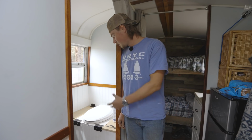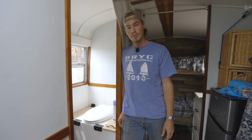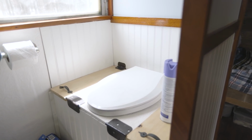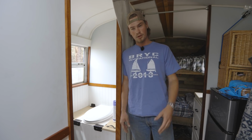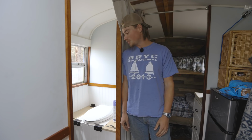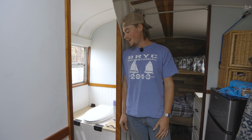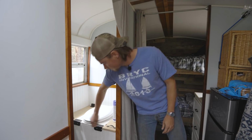So in here we have our bathroom area. We decided to go with a kind of homemade composting toilet. We were looking into getting some of the professional composting toilets that do everything for you, but considering we're two college kids, we were on a bit of a tight budget, so we decided to do it ourselves, and it's been working all right. No big issues. We got extra storage on either side of it.